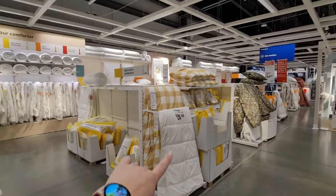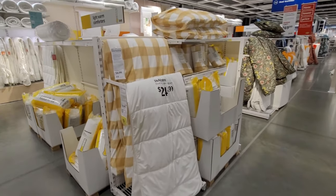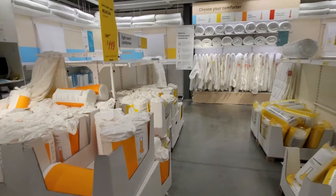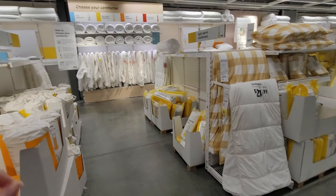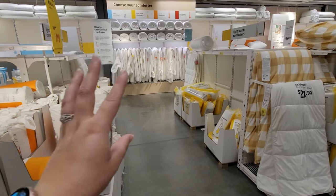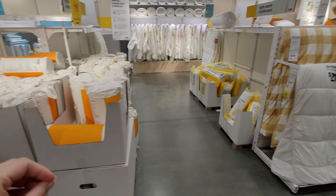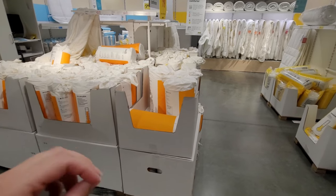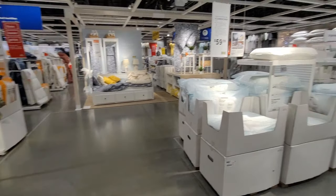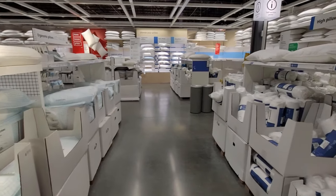Alrighty, so this is the section that I was saying earlier. You can buy, I just lost the name, duvets. You can also buy your pillows because they have, like I said, 2 different options. You can get the covers and then the pillows or the duvets are all separate. They have a variety of sizes, styles, a lot of different options.